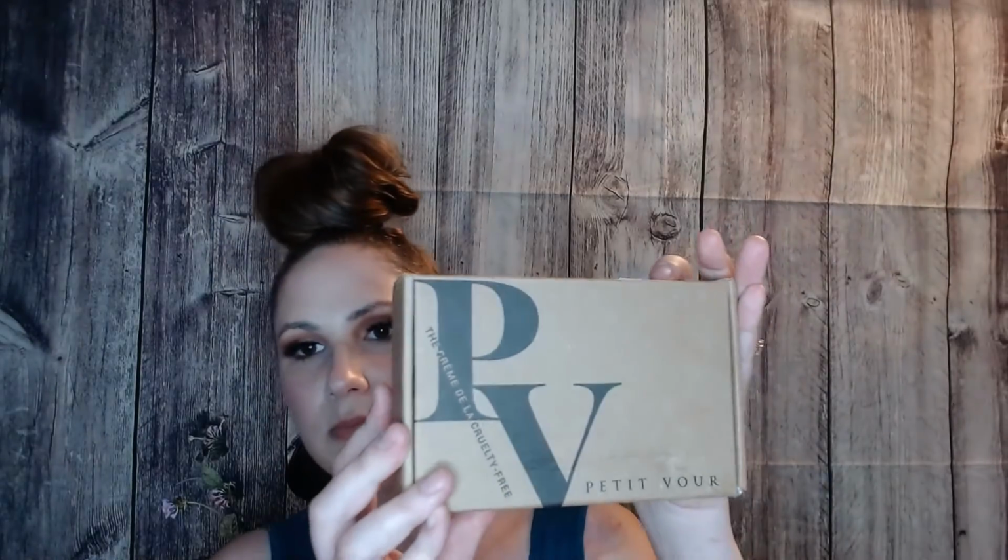Okay, this is a vegan, cruelty-free, non-toxic beauty box. And I used the code, which I'm going to put below, to get this box for $13 instead of $18. And this is what it looks like when I first open the box. Be bold and be kind. And this is a little information card they have that comes inside the box with all the products on there. Okay, and let's go ahead and see what we got in here.